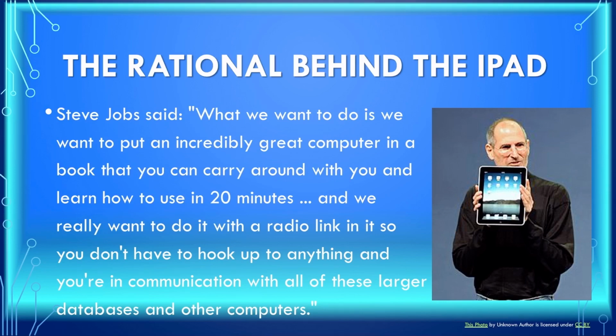Steve Jobs said, what we want to do is we want to put an incredibly great computer in a book that you can carry around with you and learn how to use it in 20 minutes. And we really want to do it with the radio link in it, so you do not have to hook up to anything and you are in communication with all of those large databases and other computers. So this is the rationale behind the iPad.